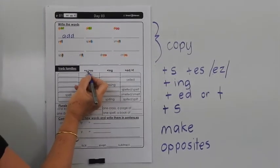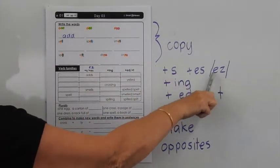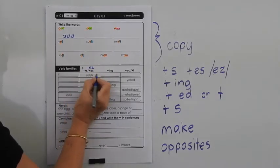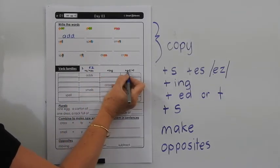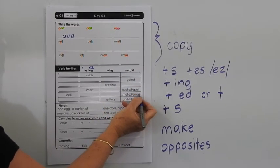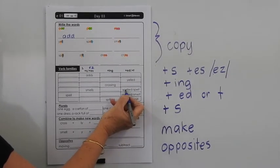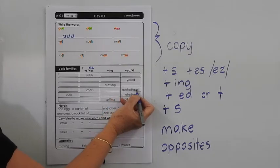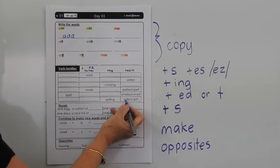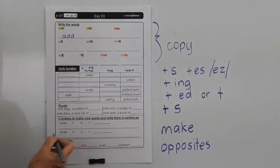Verb families, here we're adding the S or ES. Remember, if you hear iz, you write ES. If you just hear a S, you just write an S. Here we're adding the ing, and here we're adding either ed or the ts, but we've done the ones that end with t for you, so you don't have to worry about those ones. These ones are quite tricky because you could say spelled or spelt. Sometimes you say smelled and sometimes you say smelt. And sometimes you need to say spilled and sometimes you need to say spilt. So we've put both of them in there for you.